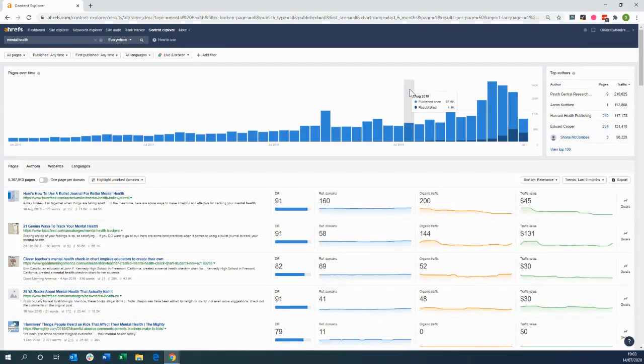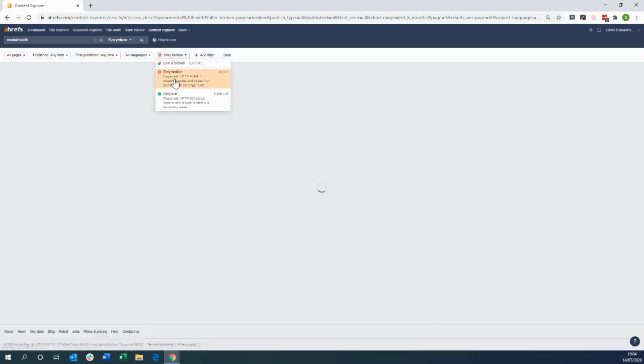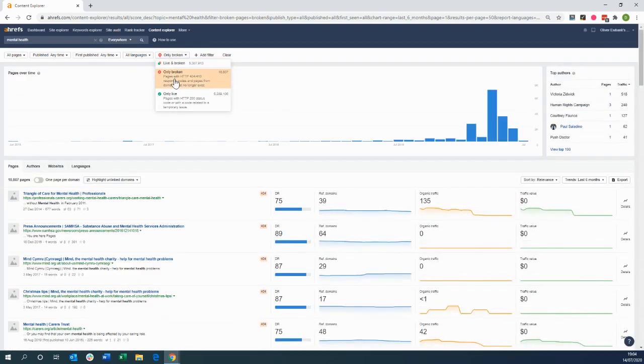And what this has done is it's brought up a list of everything that Ahrefs has in its directory, everything that it's indexed relating to mental health. But what I want to find is 404 pages. So following where my cursor is, if you go to the top toolbar where it says live and broken, click that and then click only broken. And what this has now done is brought up a list of everything related to mental health that is a broken page, is a 404 page. And that's great. So that gives us a good start.